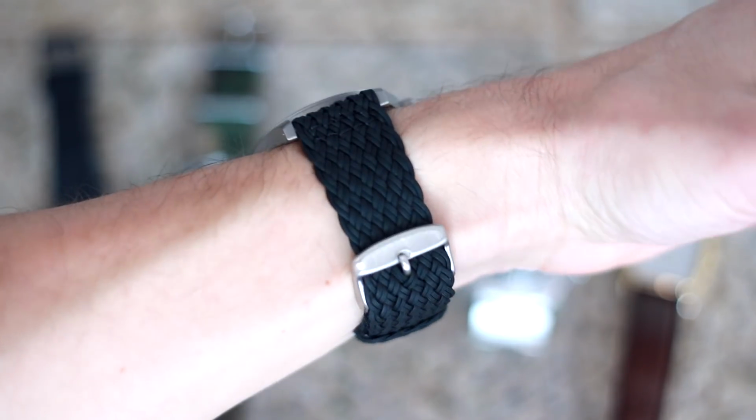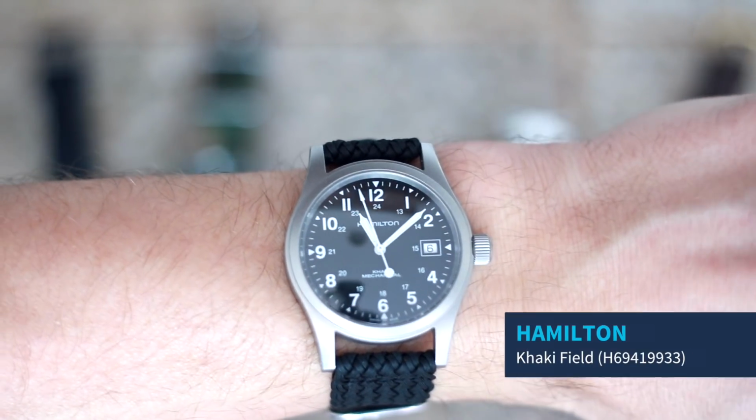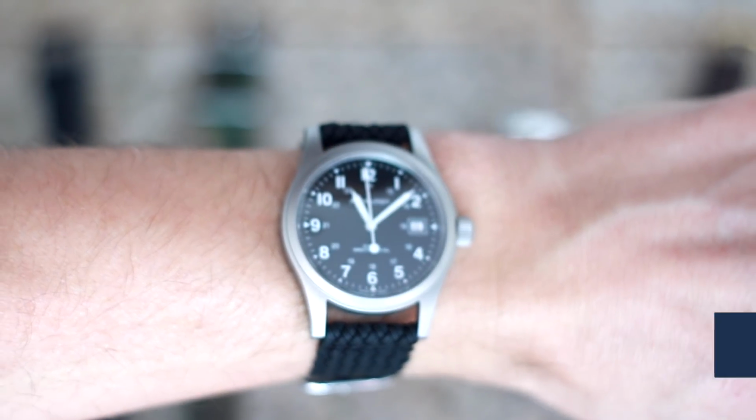This is my latest edition, and every time I wear this watch, I feel like I stole something because it's such a great value. Hamilton was originally founded in Lancaster, Pennsylvania, which is not too far from where I grew up in Maryland. The company made a name for itself with really accurate pocket watches made for the railroad industry. It was really important for people that worked on trains, conductors, to have very accurate timekeeping, because if they didn't, then accidents would happen.